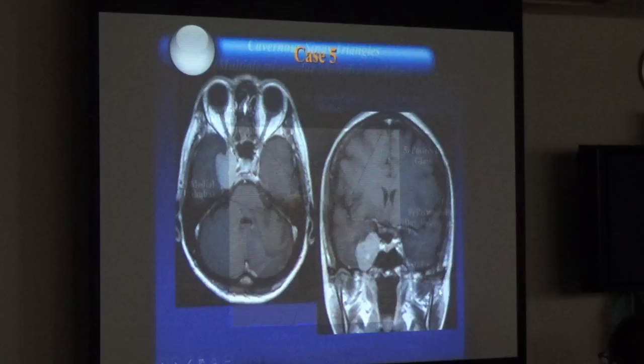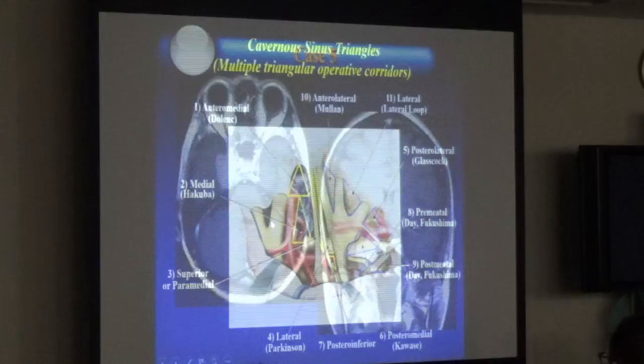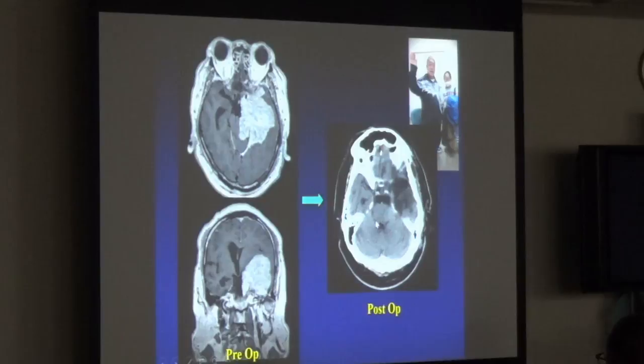So this looks like a cavernous sinus meningioma. It's not a true cavernous sinus meningioma. So we can choose Parkinson's triangle between the V4 and the V1, also sometimes the V1 and the V2, so that we can remove it like this. I will skip the video.